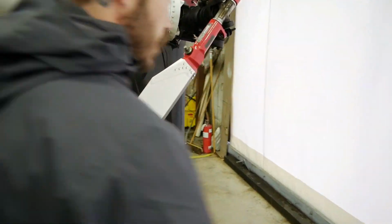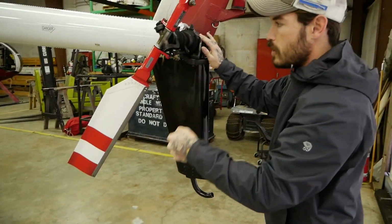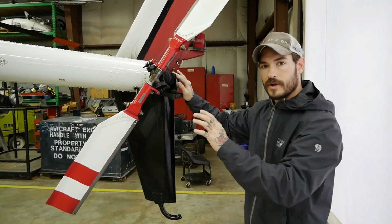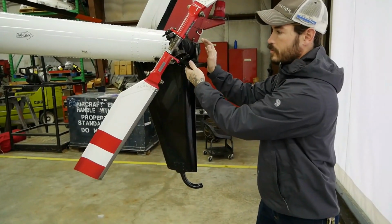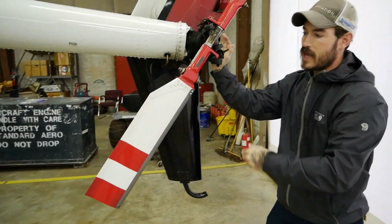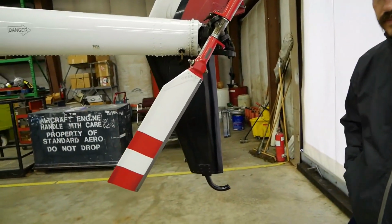So as you're pulling power or lowering power, you've got that engine torque wanting to spin the opposite direction of the main rotor blades. So you use your anti-torque pedals and add either right or left pedal, and what that does is it controls the yaw of the aircraft, so you can keep the aircraft straight and level.